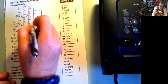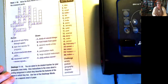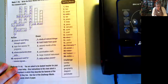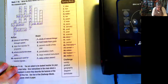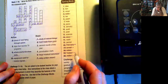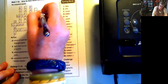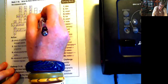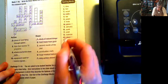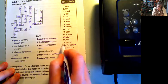Which is a Spanish word. In English, it's rodeo. Rodeo. All right, I'm going to do 5 down. I know it ends in an O. Large musical instrument that ends in an O is a piano. And 4 down ends in a D, and it is a punctuation mark, period.